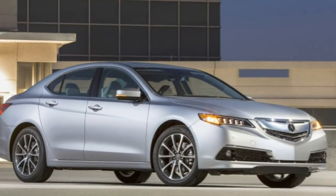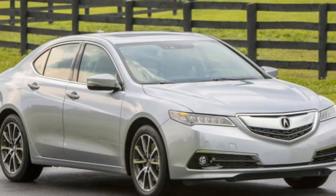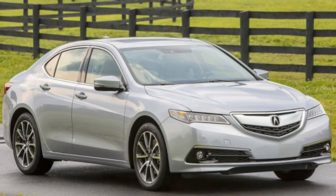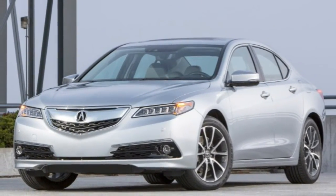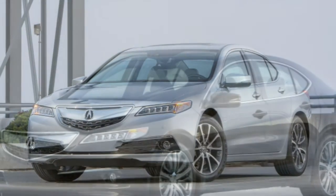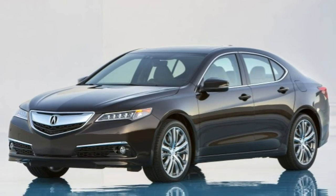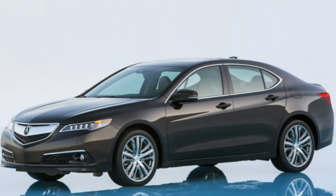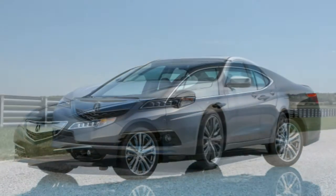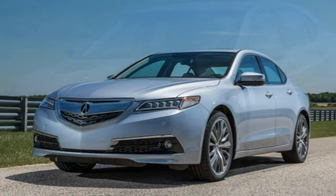There's also respectable handling when you ask for it, whether you're in the front-wheel drive models or the all-wheel drive TLX V6, which can apportion torque to individual wheels to help the car quickly carve through and power out of turns. Acura doesn't offer summer tires as an option, so if you find yourself running up against the limits of the all-season tires, replacing them with summer rubber will further improve the TLX's sports sedan credentials.